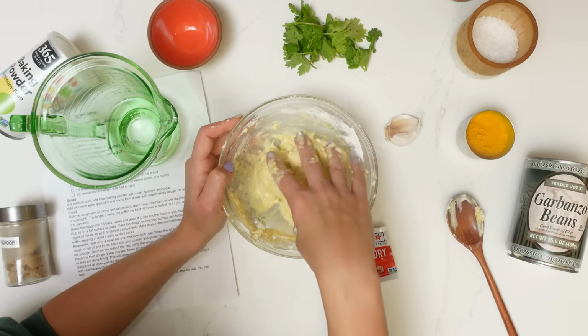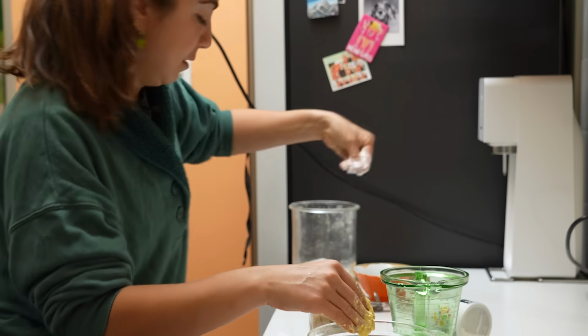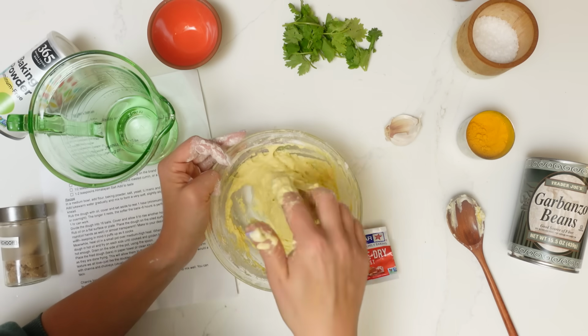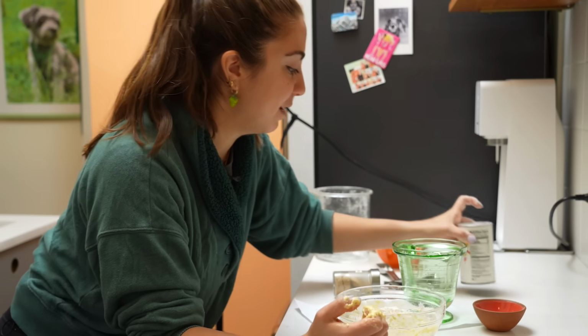I think I added too much water. It's like really wet. And it said don't over knead. Okay, what happened? I didn't half the water. Beryl!